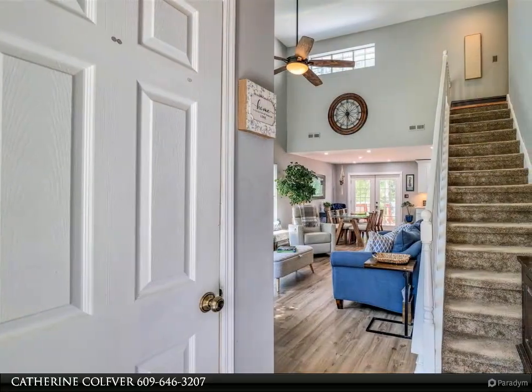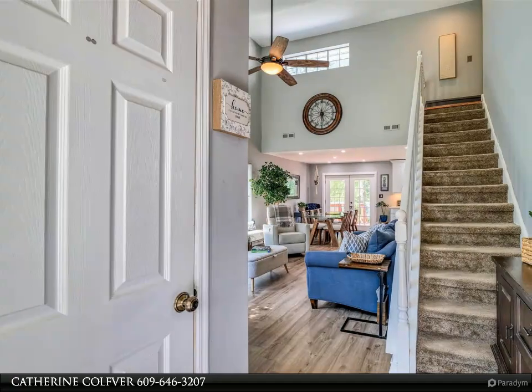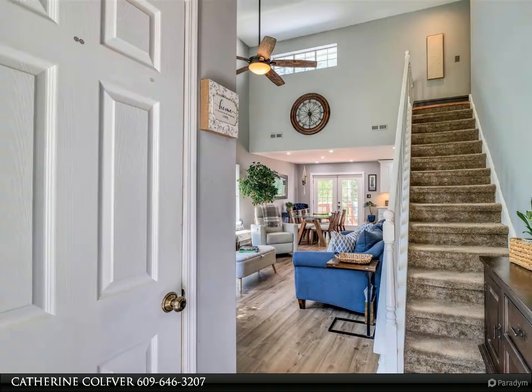The master bed is on the first floor and has a full bath. Upstairs has 2 beds, both a decent size and another full bath.